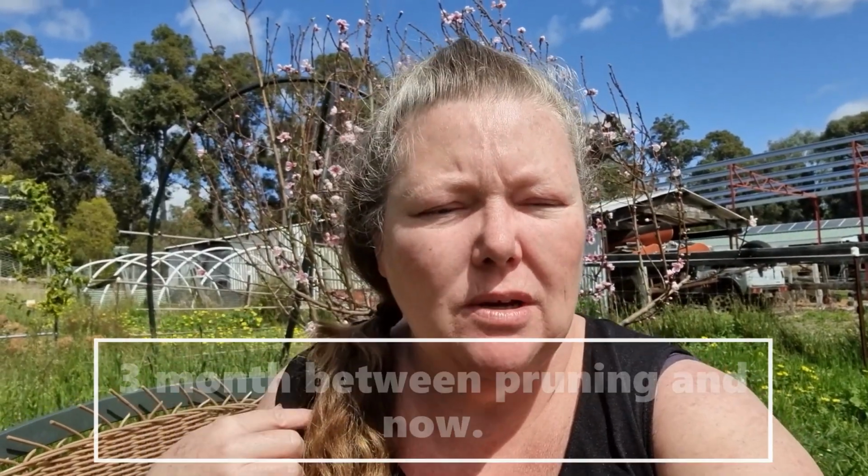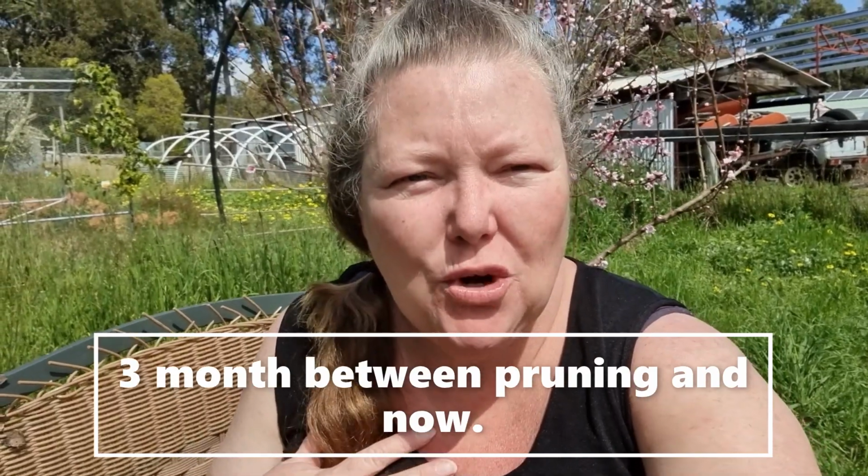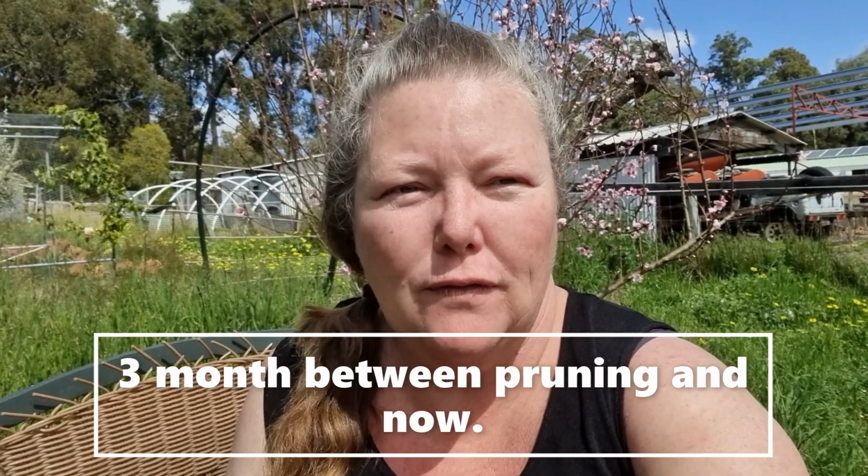Last year, I'll write down the bottom how long ago it was that we actually did what we did to these trees, because I'm not actually sure anymore how long it's been. I just know that I've been putting this off just to see how these trees go. So these trees were absolutely massive trees. It looks big at the minute because I'm actually sitting on a chair in front of it.